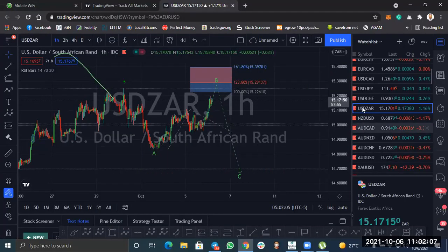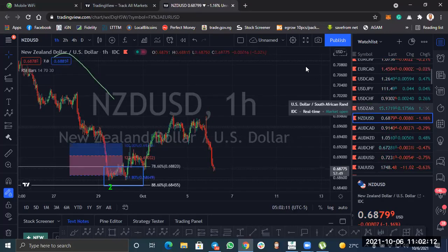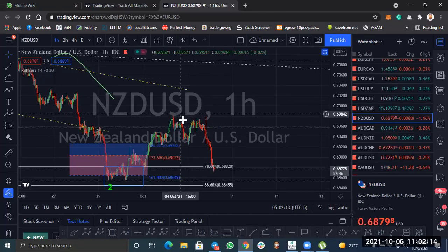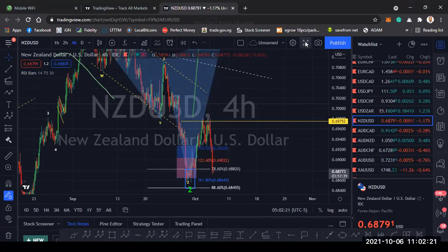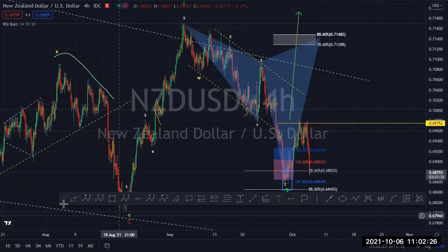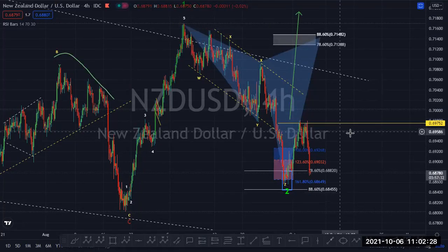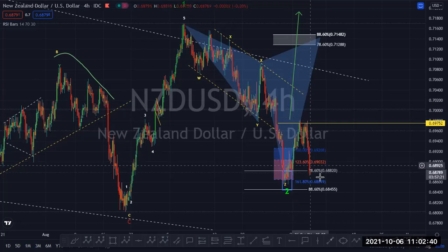New Zealand USD made a sudden drop. Let me show you 4 hours. As a matter of fact, this is one of the reasons I always give a level for buy or sell. You can see, I said that here is our bullish confirmation. The market just came to the level, and instead of confirming the buy, it dropped again.